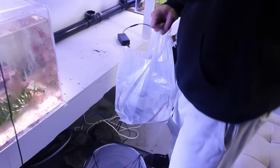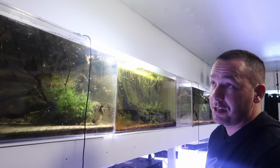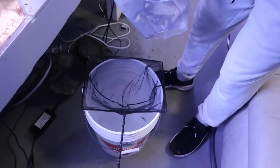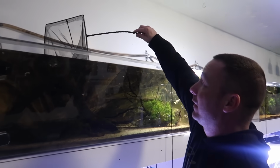We're gonna put all of them in here and isolate this tank. We're gonna shut it off from the rest of the system so no water's pumping into it. And then we'll just do like 50% water change every day until your other tanks are ready. These guys are gonna go nuts. Whoa! You're gonna have bad dreams. Yeah.